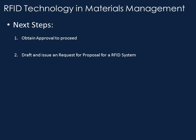With your approval, we will begin preparing a request for proposal to obtain pricing for this new RFID system.